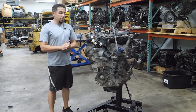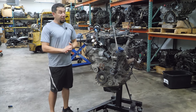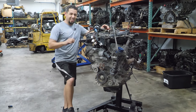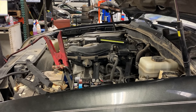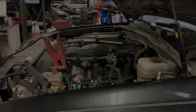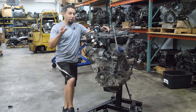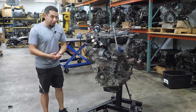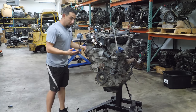Well, my guys took the starter apart, cleaned the contacts, put it back together. And, well, it started, and it made a slight, very slight ticking sound. Okay, so maybe slight isn't the appropriate word, and tick is for sure not the appropriate word, but this engine is absolutely bad. I don't know exactly how it's bad, but it's bad. So yes, these engines do fail.